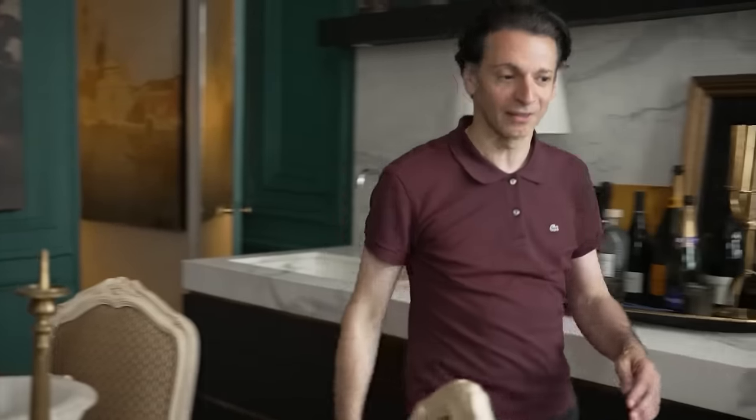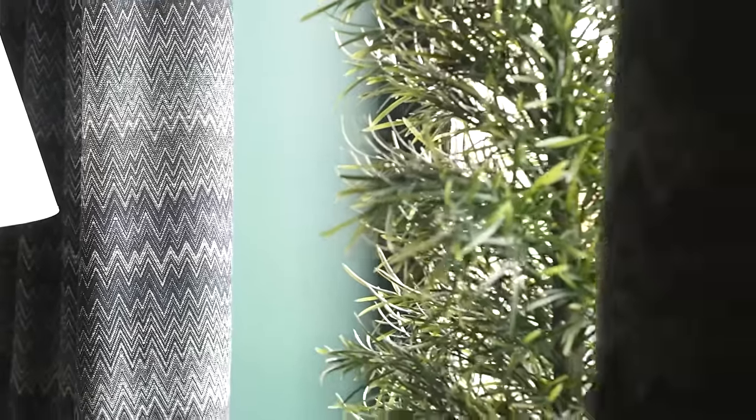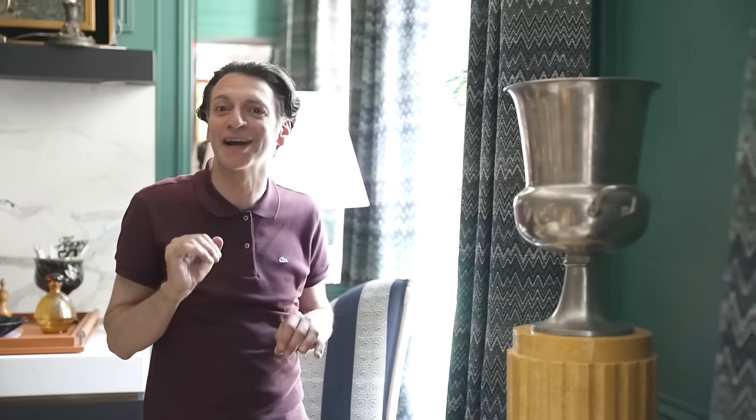Speaking of which, I used yellow as a cuff on the undersides of the curtains in this room. I had picked this wonderful chevron Missoni-like fabric. It's from Maison Castel, one of my favorite fabric showrooms. I love the personality of the movement of the chevron in the fabric with the floor. And I think that's a very subtle connection.